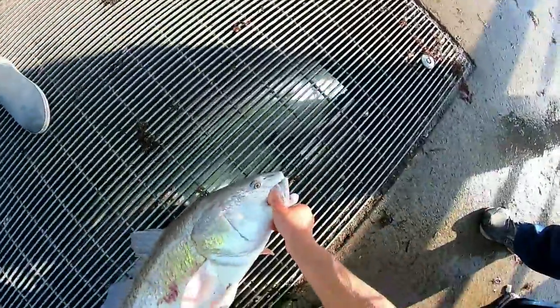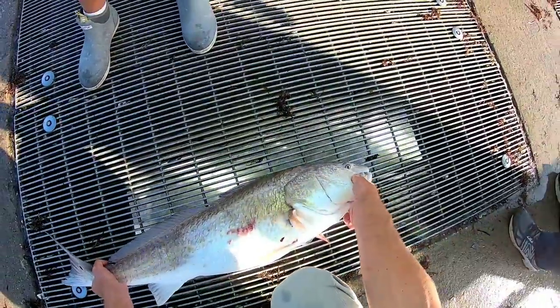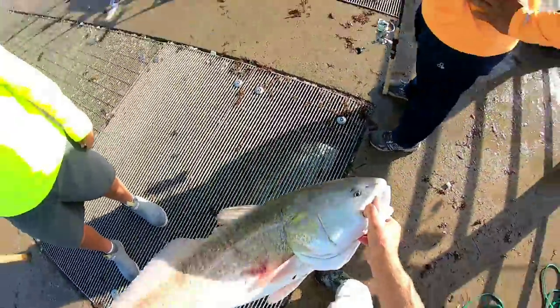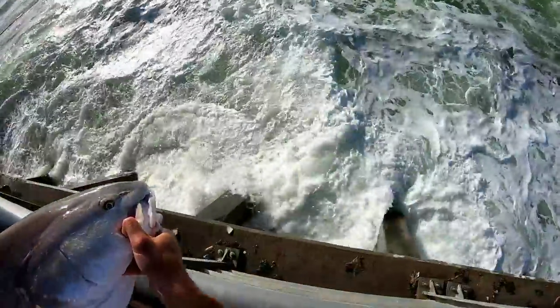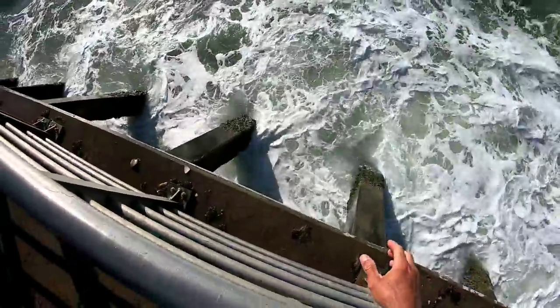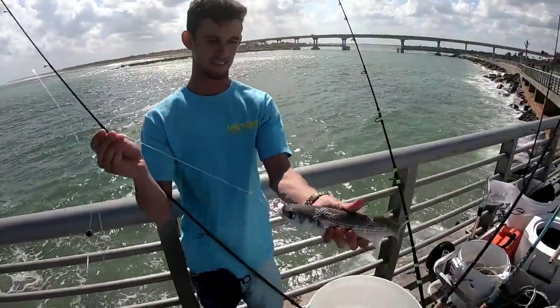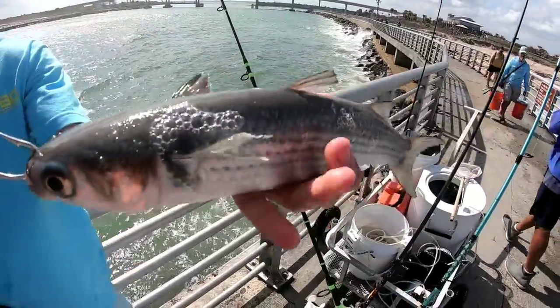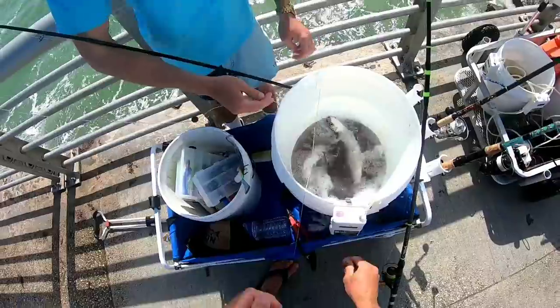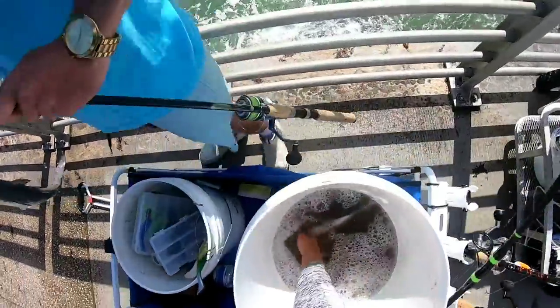Let's see. 38, yeah. You want to put him on tape, Joey? Nah, that's all right. Head first, and they shoot right down. Let's see your bait, Logan. Let's see what you got. Something's gonna thump it. Let me get one too. Go for it, Logan.